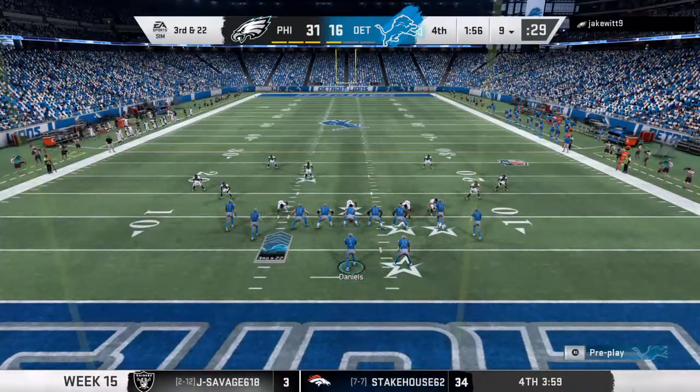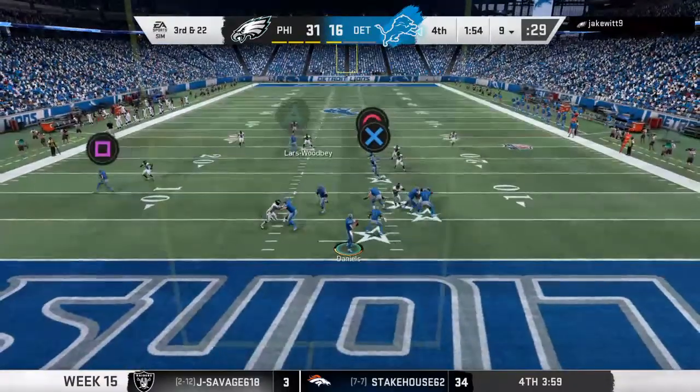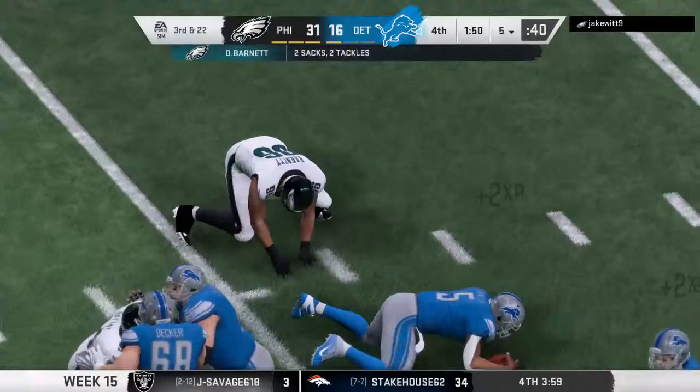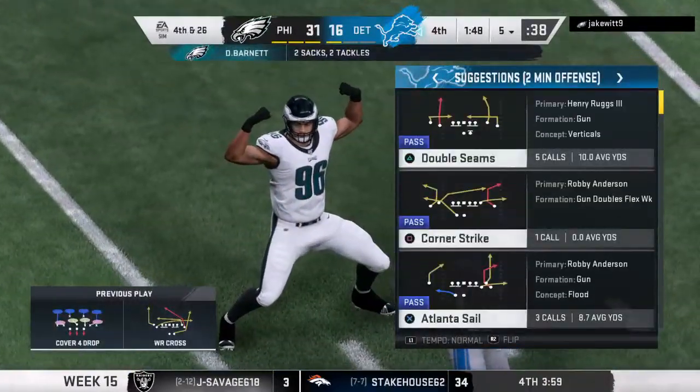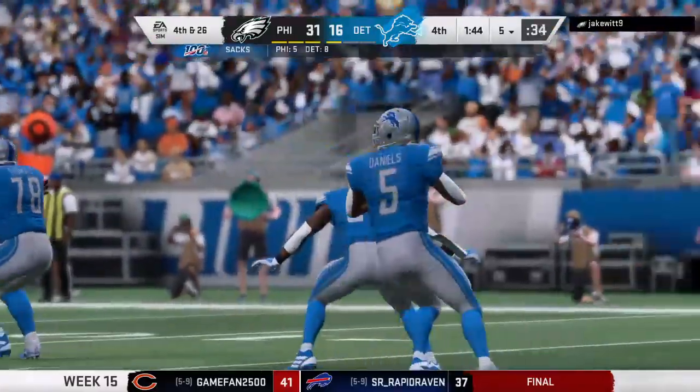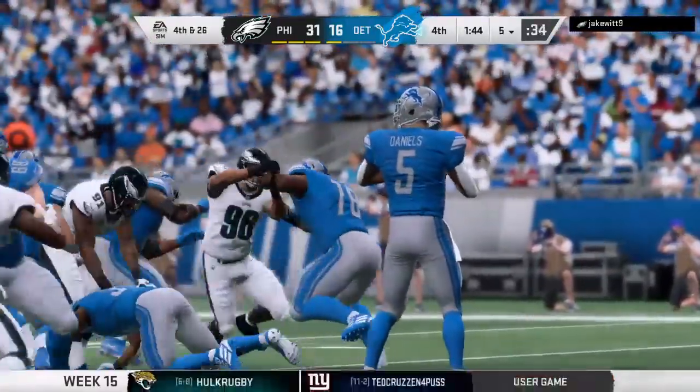It did not. I thought he might get outside and just chuck it away. Dangerous pass, incomplete. Pressure gets to him, and down he goes. Back at the 4-yard line. Derek Barnett in there to get him, and that is sack number 6 now for him on the year.